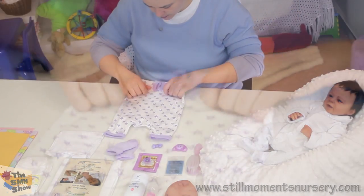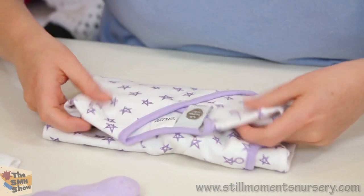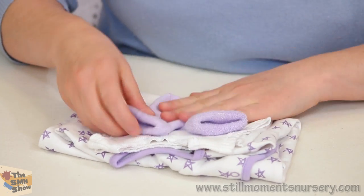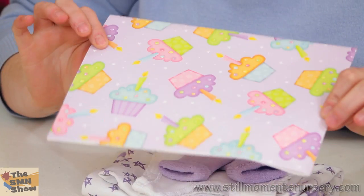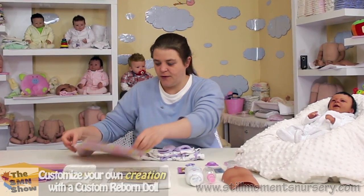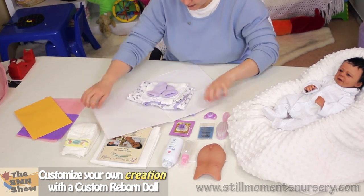So we're just going to wrap up her clothing and fold it and pop her singlet on, and I'm going to pop in her socks, and I'm going to wrap up her clothing in some nice cupcake paper, and I like the purple and it all matched nicely, so I thought that would look really nice. So we'll just wrap up her clothing.